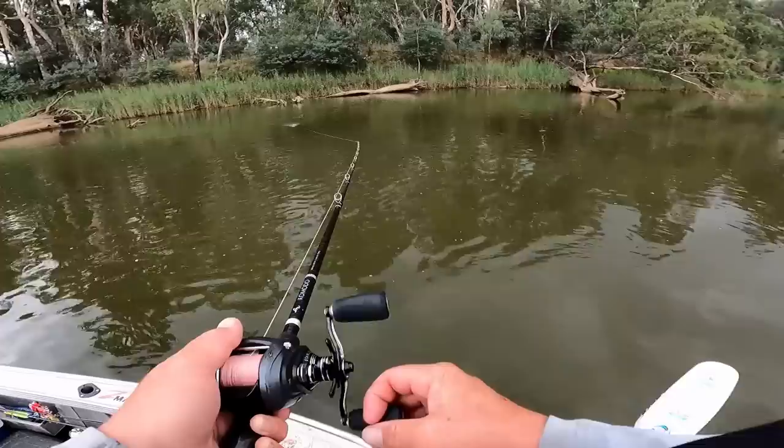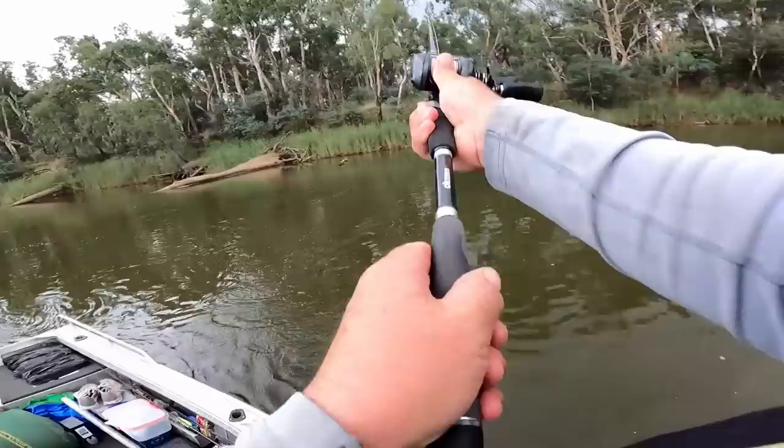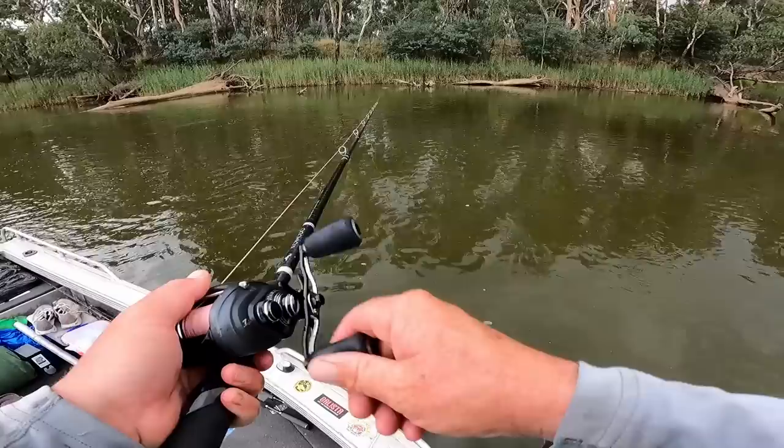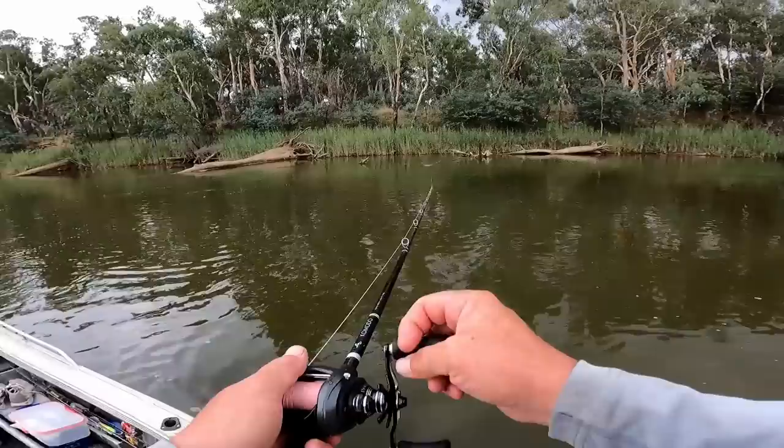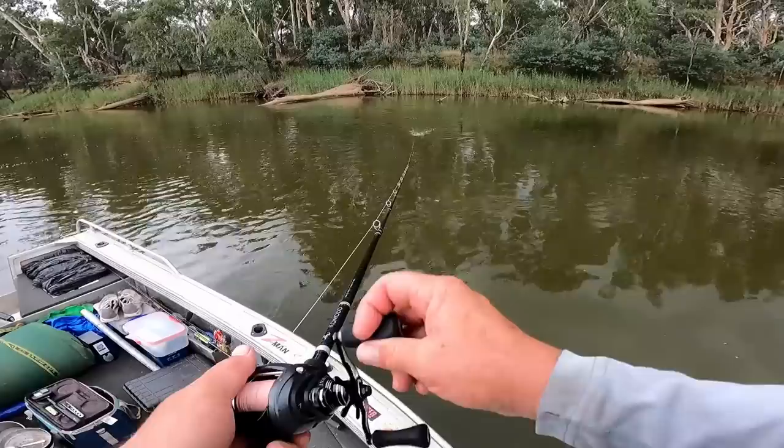I figure if I cast into enough good spots with the tremor, a big one's just going to annihilate it again. So, I'm not stressed at all. Just going through the motions. It's an absolutely beautiful evening on the Murray.